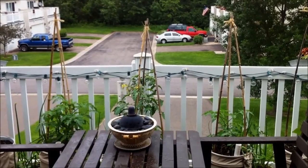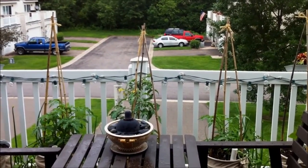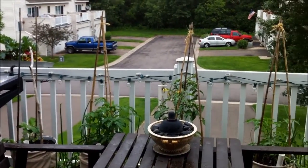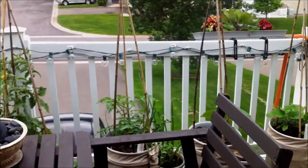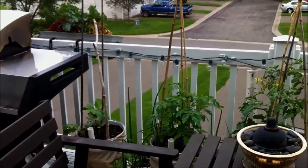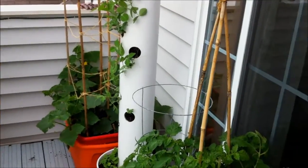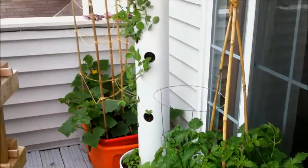So in order to supplement the information that I'm providing here on herbicide damage, I wanted to show you a little bit about the layout of my garden. So basically this is my patio garden. It is a 12 by 14 deck space on a townhome, and you can see that there's one wall here that's basically connected to my living room. I have plants growing along the wall here.